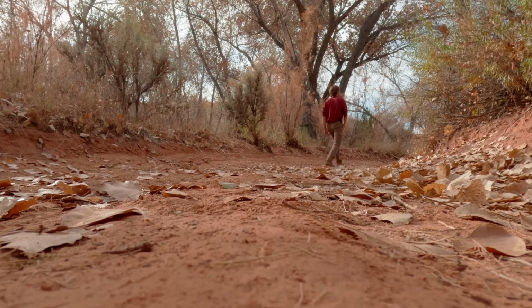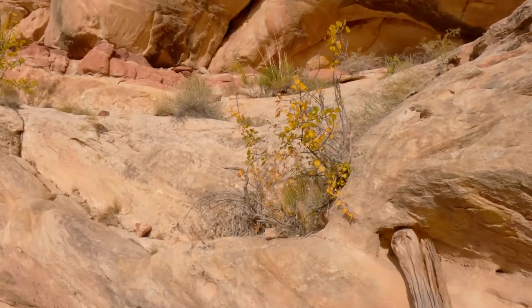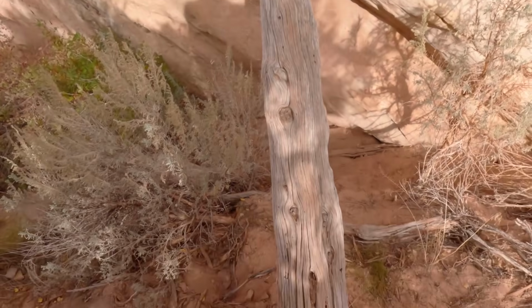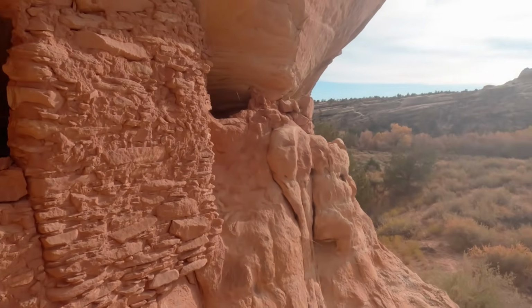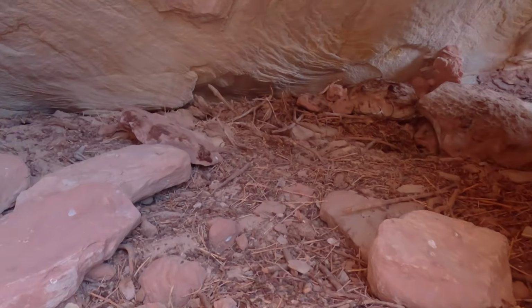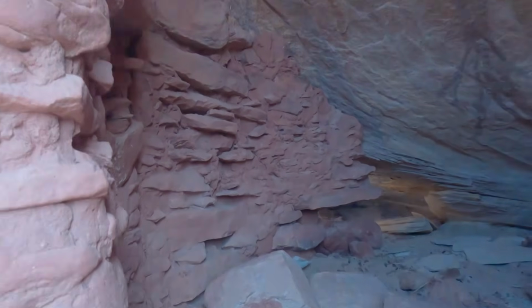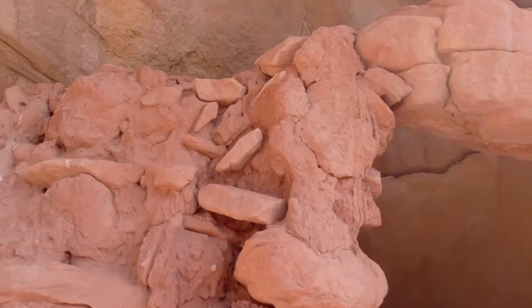So I just talked to a dude, and he said about half a mile up here, there's some ruins on the right side. So we're gonna find them. I found one right there, but the only way to get up is this. So I'm gonna do it, of course. That's incredible.